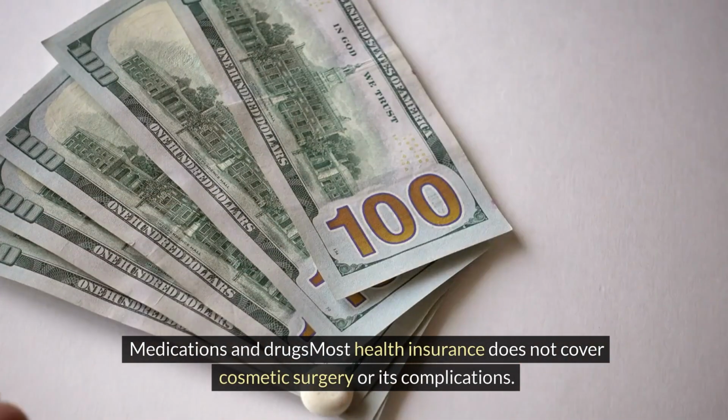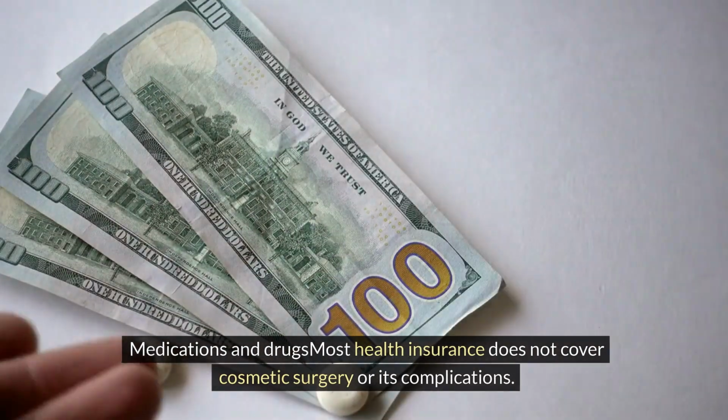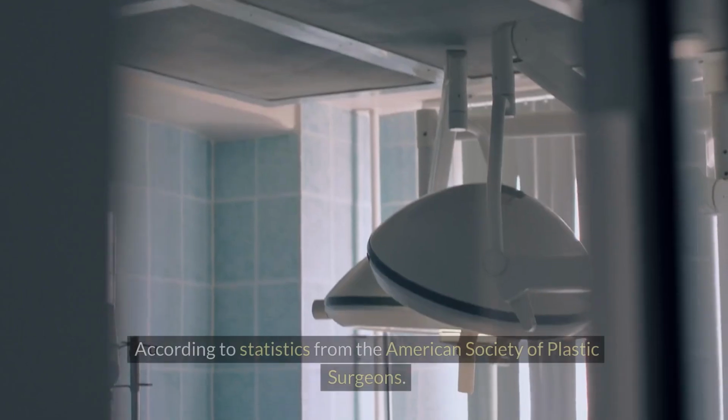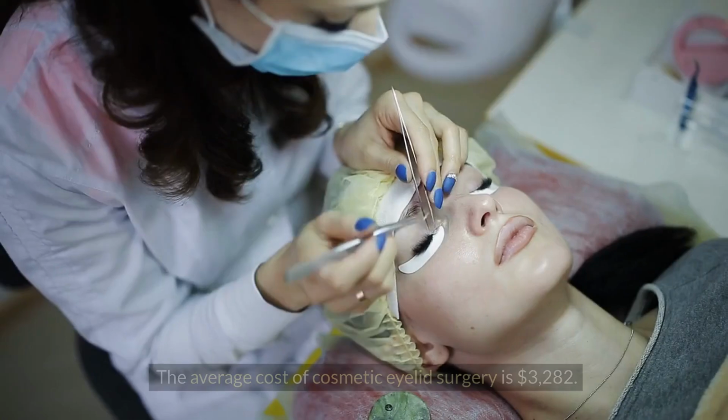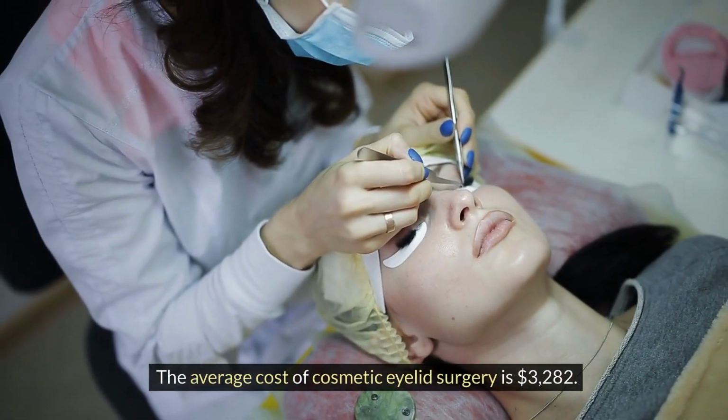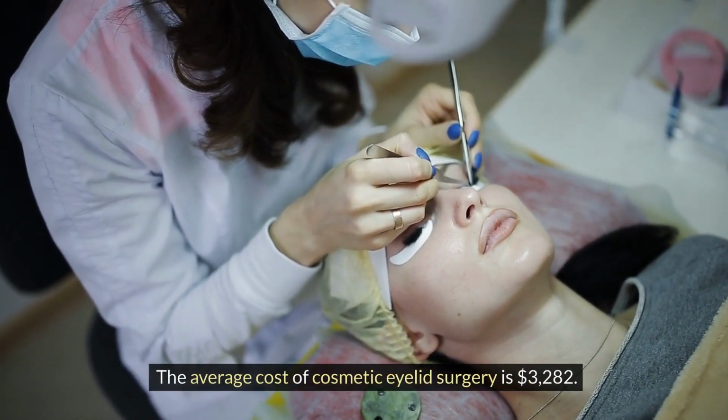Medications and drugs. Most health insurance does not cover cosmetic surgery or its complications. According to statistics from the American Society of Plastic Surgeons, the average cost of cosmetic eyelid surgery is $3,282.